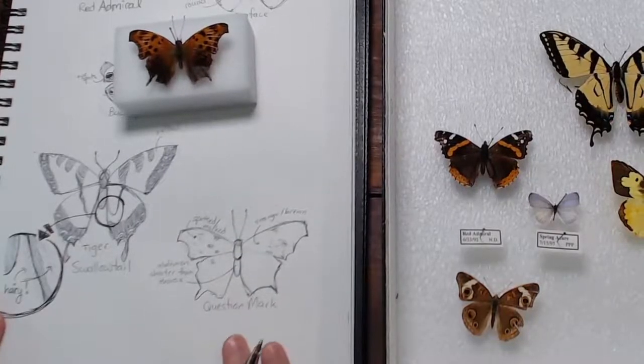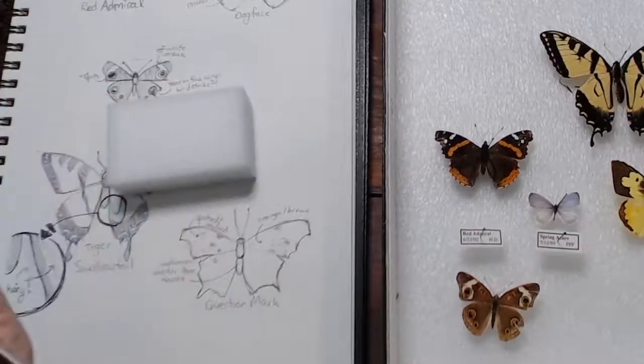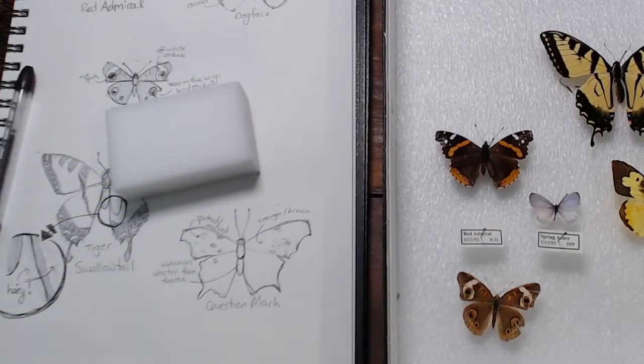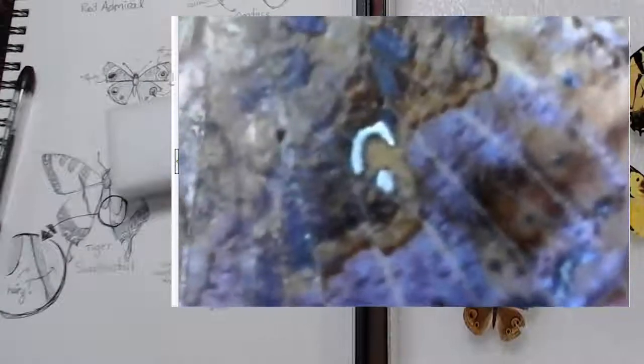Cool. Let's do some zooming in. I know I've skipped the spring azure, but we can mark that little butterfly in a moment. I do want to see if it's possible for us to look at the question mark of this question mark butterfly under the microscope. Oh dear, I have to be very, very careful with this specimen, I'm making myself nervous. Let me get my microscope pulled up on our screen. One moment. Oh boy. Oh, fun! Okay, this might work. I have to hold the butterfly, so hopefully my hand doesn't move so much that it makes y'all seasick. But look at that little question mark.